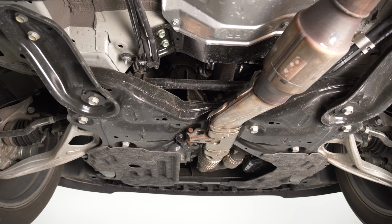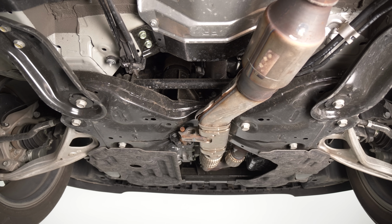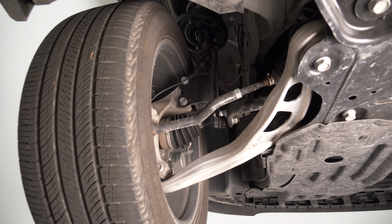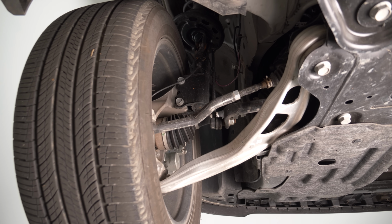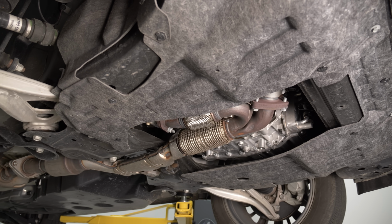You have aluminum lower control arms in the front and aluminum knuckles. So they have tried to put aluminum in strategic places to reduce unsprung mass or just reduce weight in general. The big thing for this generation is there's more thought to NVH, reducing road noise, vibration. It's a quieter, more refined experience because of it.